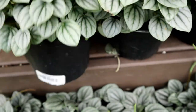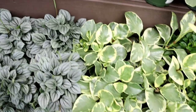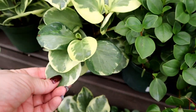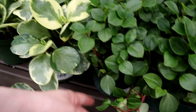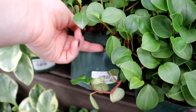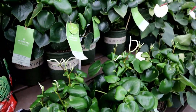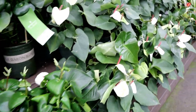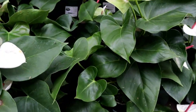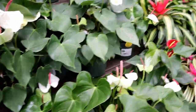Gorgeous. I just cannot keep these alive. Peperomia Frost. This is the only kind of peperomia I can keep alive. I don't know what this is. This is another type of peperomia. Because see, the ones that aren't on sale, these are 29, and the other ones over there are 8, and they look just as good.